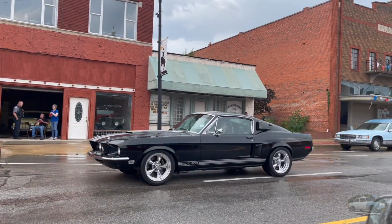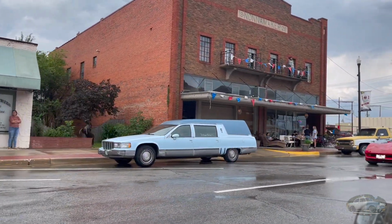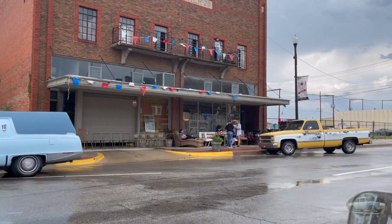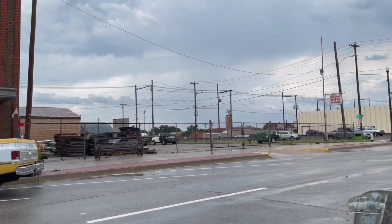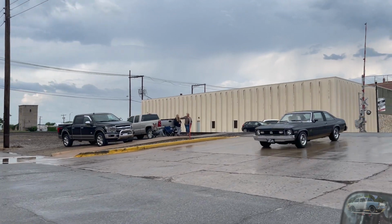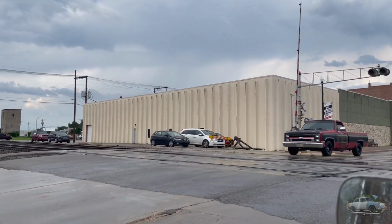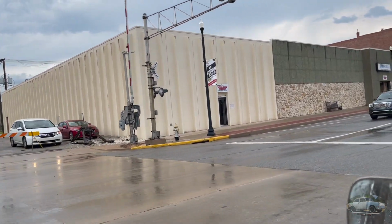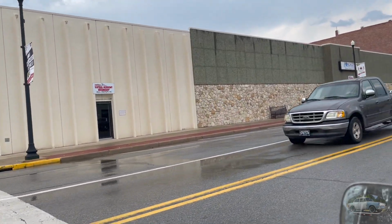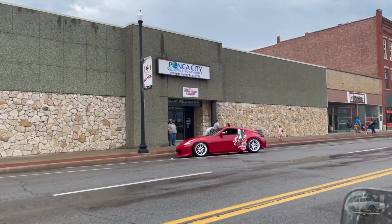I actually stopped to verify this one is a '68 Ford Mustang GT408, and yes, it does sound amazing. As you can tell, lots of people come out to enjoy the constant parade of cars.